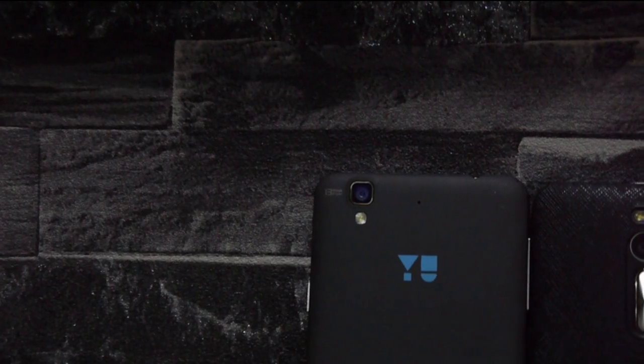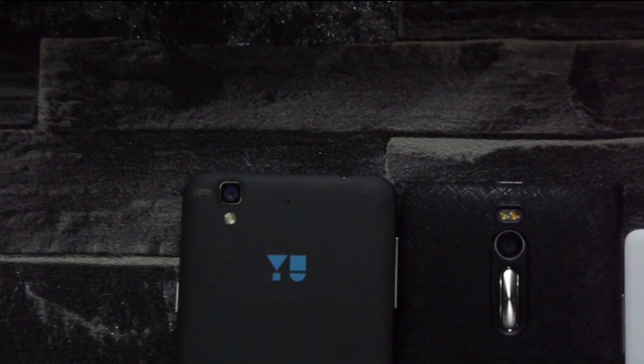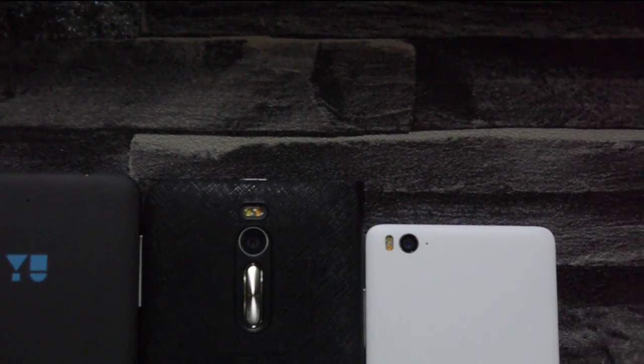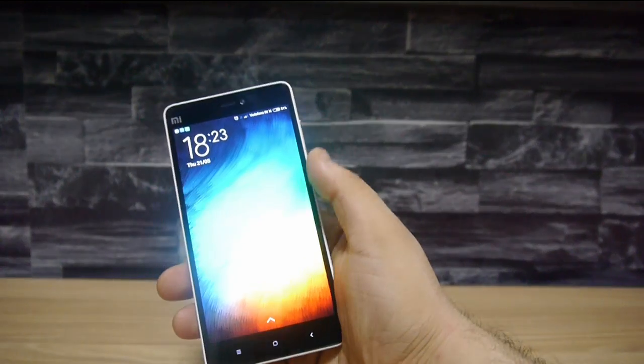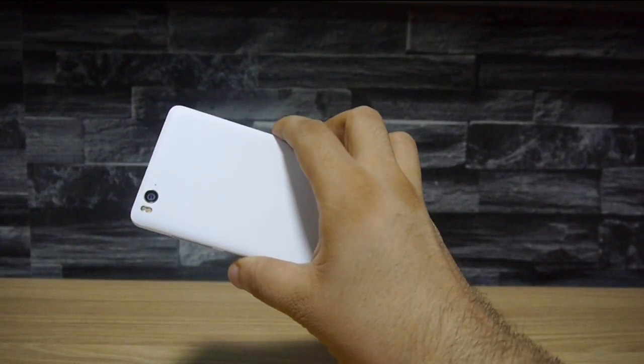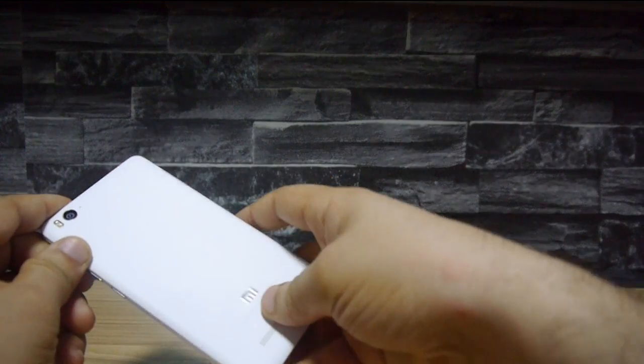To start it off, the Yureka and the Zenfone 2 are quite a bit larger than the Mi4i due to their 5.5-inch screens in comparison to Mi4i's 5-inch screen. The Mi4i is really comfortable to hold in one hand, and personally I love the material used on the back as well. The matte finish looks good and feels great in the hand.